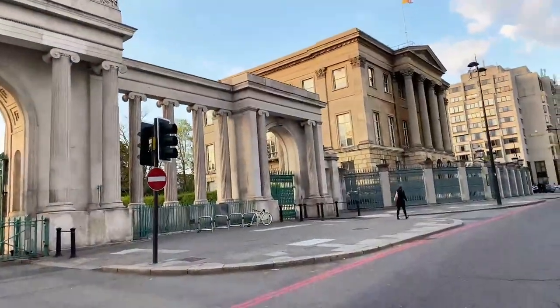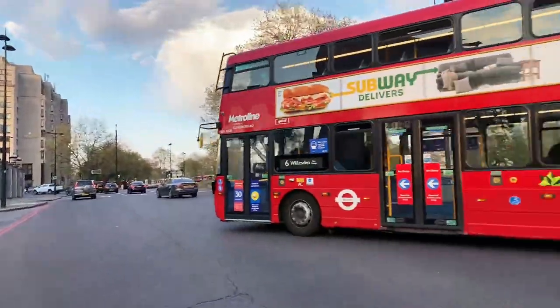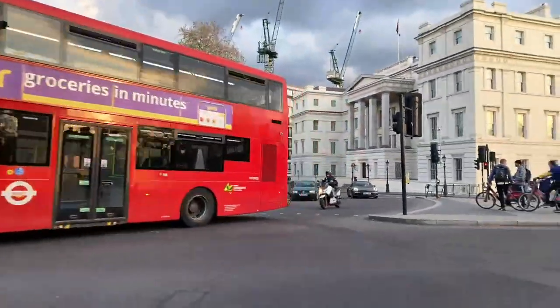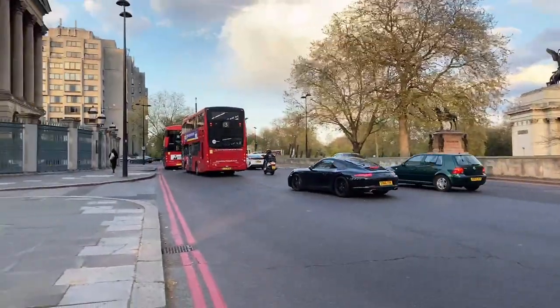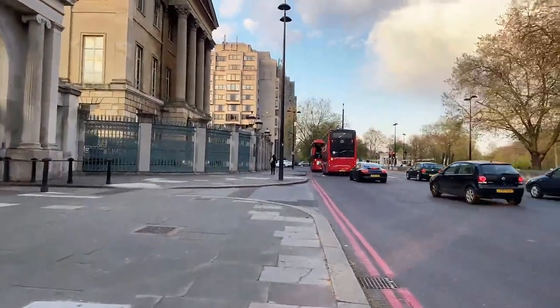Okay, we are now in Hyde Park Corner, people. I'm seeing way more volume of cars here today than I saw last week. That's a good sign for a lot of cool cars. We got another Porsche. Don't know which one that one is, but it's a Porsche. It's nice.